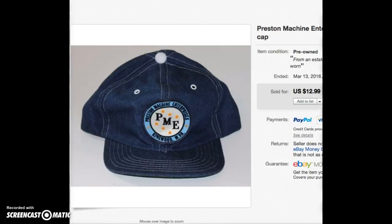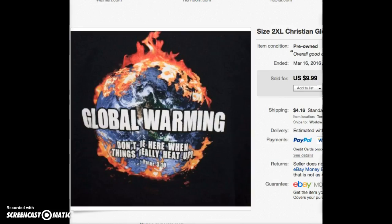This is a snapback hat of Preston Machine Enterprises from Kingwood, West Virginia. I sold this for $12.99, and I believe it was in the lot of hats that I had bought a while back where I paid 8 cents each for them.